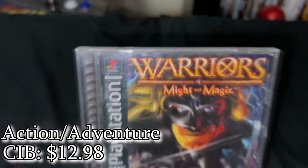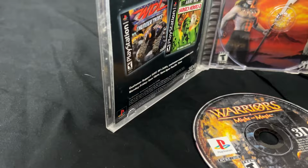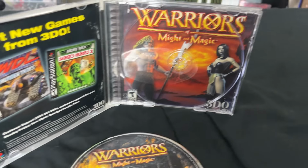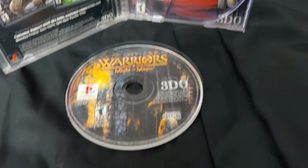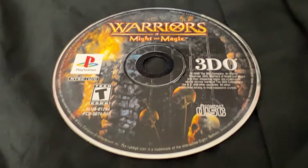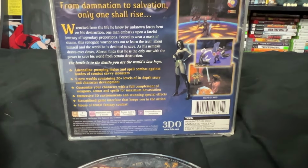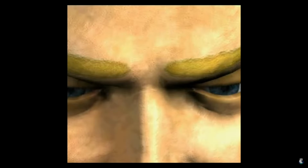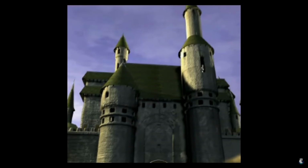Alright, so we're going to start this off by saying that we're going to recommend a few games based on different genres. That way we can get a good melting pot of games going for your PS1 starter collection. So this game is Warriors of Might and Magic. This is going to cover the action and adventure category. Coming in just shy of $13, this game is a steal.